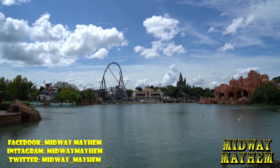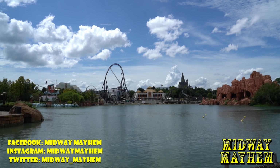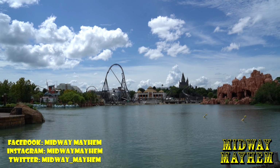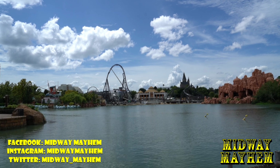And here we go. Again, a partial train is on the track right now going backwards through the course. So they're doing a pull-through test. Intamin usually does this on all of their attractions. And well, the Jurassic roller coaster, no exception.